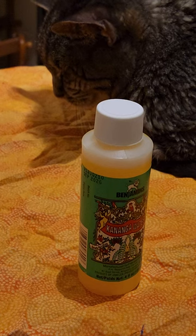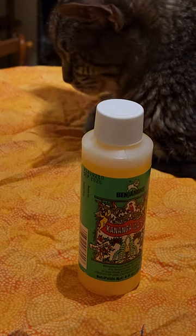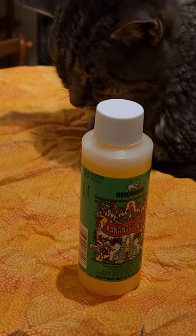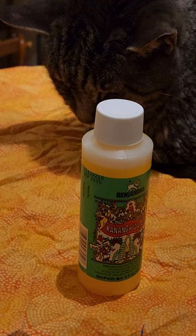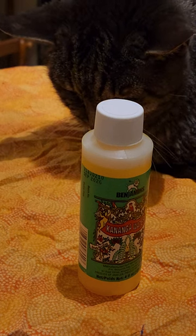You can use this by sprinkling it into your bath water, or if you don't have a bath, you can use it in a shower. Feel free to pour some of this on and feel good.